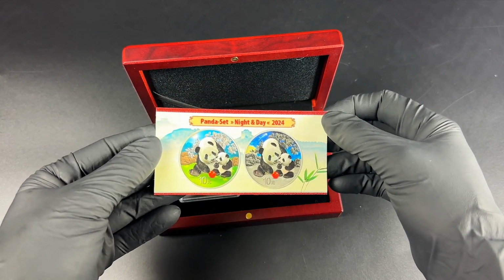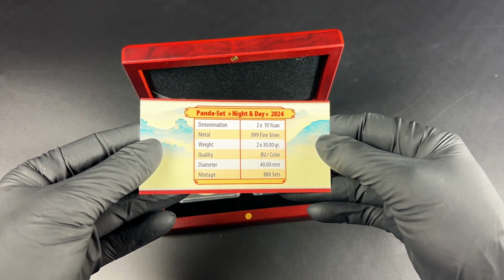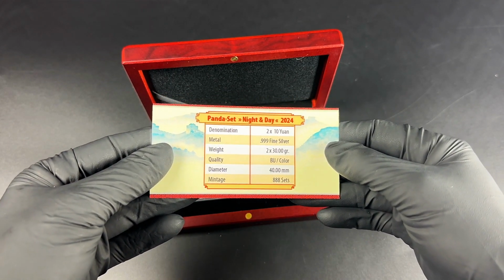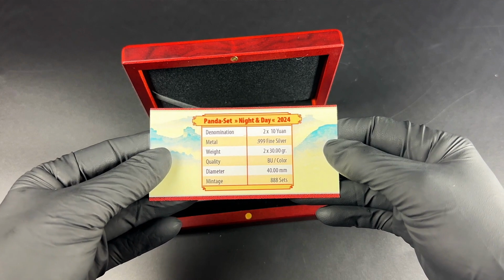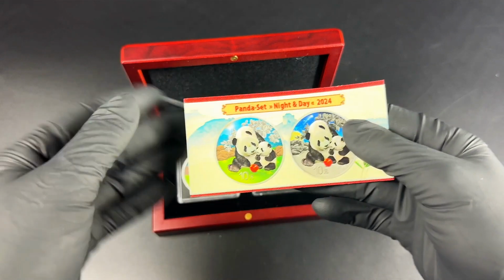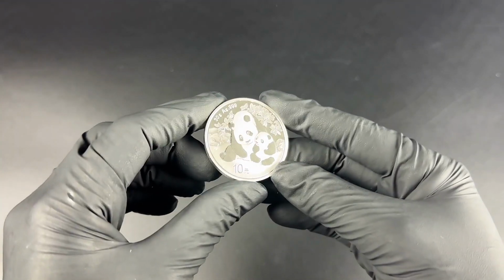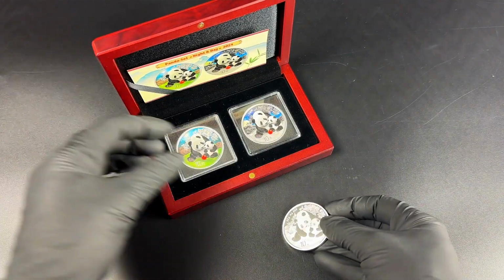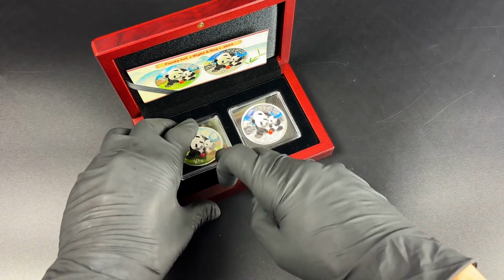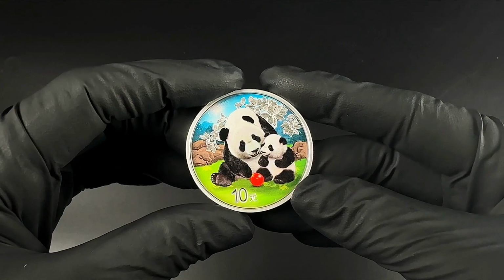If you're a fan of Panda Coins and EMK, you would have seen these sets before in the past. This is the 2024 set. It has a wonderful mintage of 888 sets, which, if you're a fan of Chinese culture, you know is very lucky. Now, originally, this is printed on the silver version.